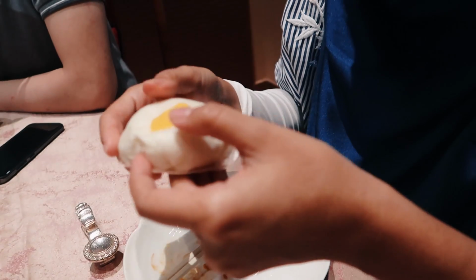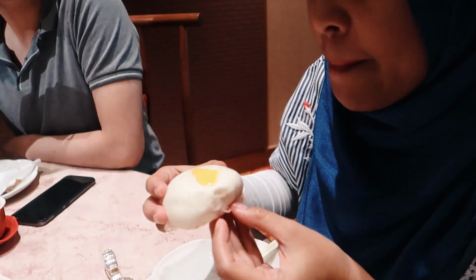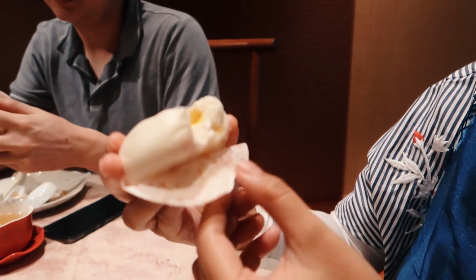It's okay. It's meant to be that way. See that? Meant to be messy. So what is this? Custard bun. It's an egg sweet as well. It's really, really nice. But you have to be careful when you eat it. Make sure it doesn't come out. So you have to hold it like this.